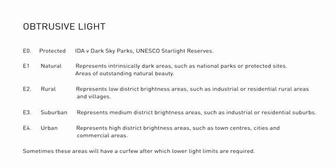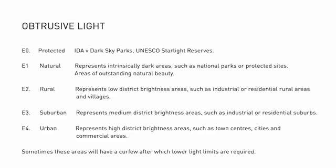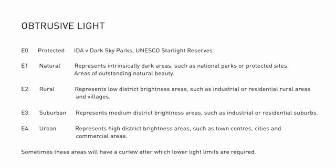The ambient brightness of a space will vary depending on its location, and guidance gives criteria for appropriate lighting in comparison with its surroundings. There are some classifications here which vary from the darkest, E0, which are protected areas where no electric lighting at all is permitted, through to the brightest, E4, which encompasses urban areas with high district brightness, such as a city centre with a busy nighttime economy.